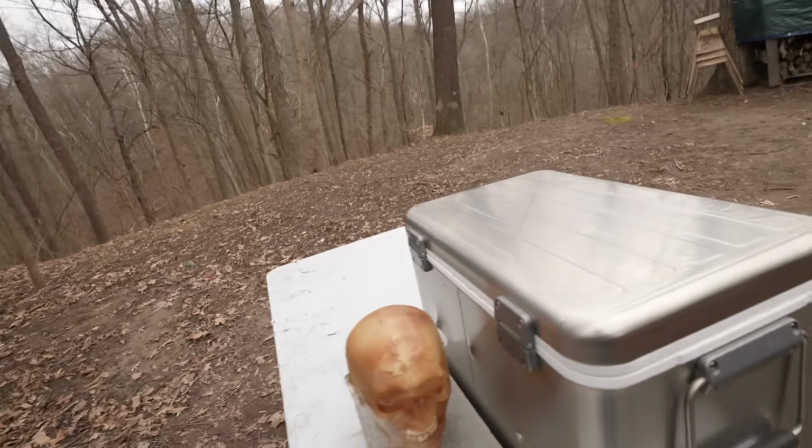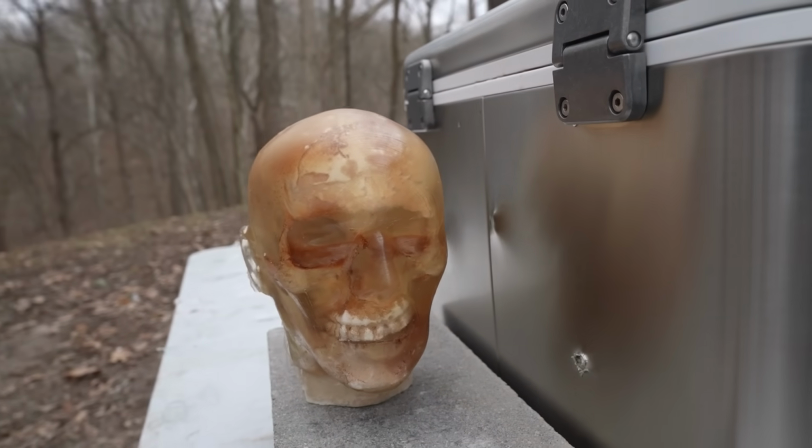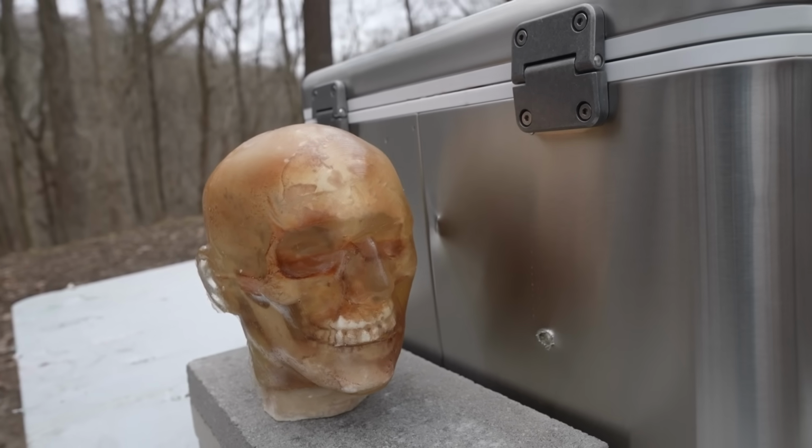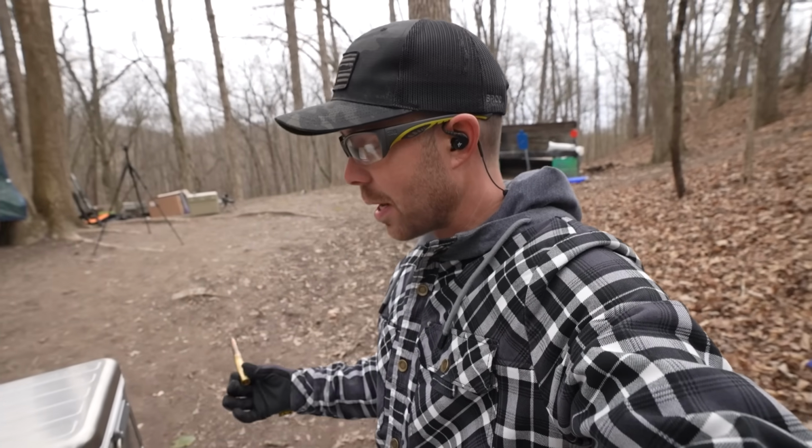It's 50 cal time, and for this one, we've got a special guest. So this is a zombie head from Ballistic Dummy Lab. We're gonna set him behind our cooler and see what the 50 BMG does coming out the backside of this thing. So the scenario is someone invades your camp with a 50 BMG and you take cover behind a YETI cooler. Sounds like a bad day.